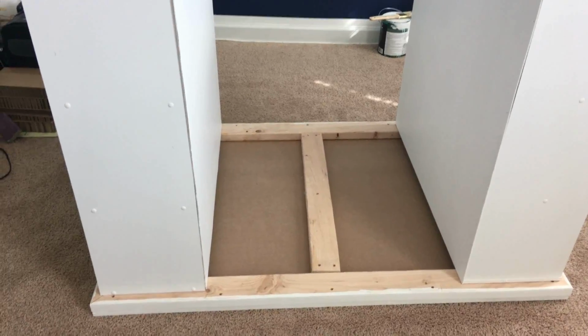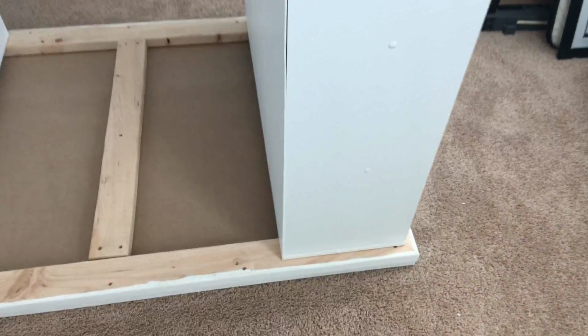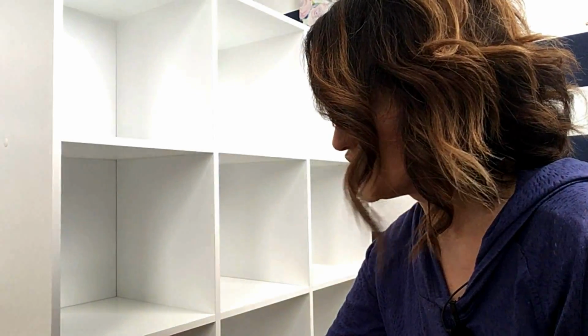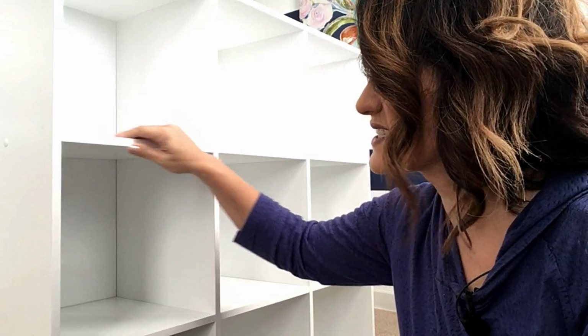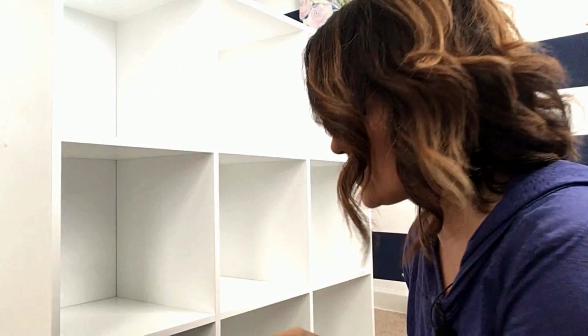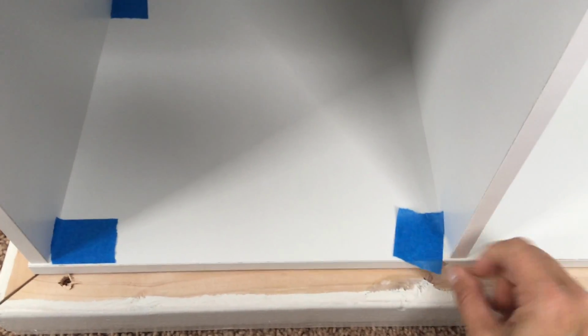All right, so you can see that I have everything flipped over, and I've created about an inch lip all the way around. So now we're going to pre-drill some holes into our shelves so that we can put screws right into the top. Because this is kind of a slippery surface, this laminate, we're going to use some painter's tape just so that it has something to grip to, as well as prevent some of that chipping that can happen.